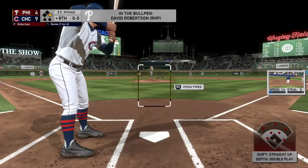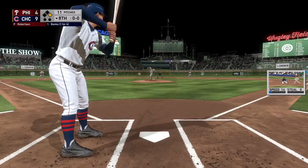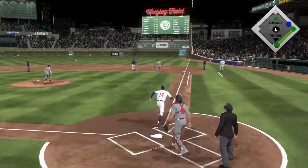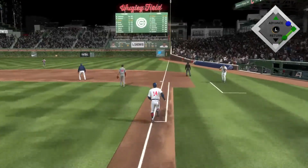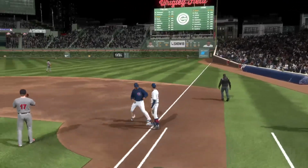Now at the plate, Ernie Banks. He comes into this appearance in the midst of a 1-for-4 day. He's set and the pitch. Hit the other way out toward right field. Harper has a read on it. And he hauls it in for the first out of the inning.